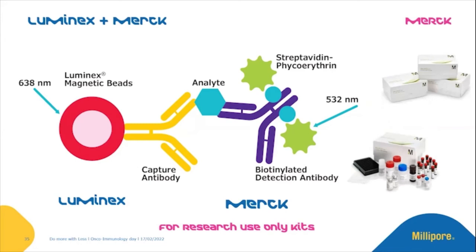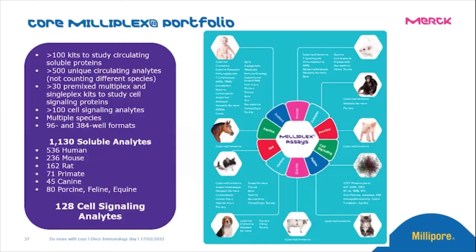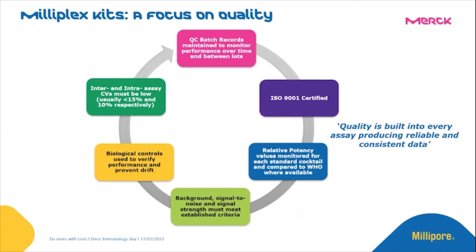So we provide antibodies, the capture antibodies, the detection antibodies, the reagents needed to build the kit, and of course this allowed us to build a very wide portfolio for biomarker studies for different therapeutic areas, different research groups, and of course for different sample types and species as well. So overall, we have more than 100 kits in the panels portfolio, more than 1,000 soluble analytes, different species that can be studied with our panels for different applications like cancer studies, immunology studies, toxicity, neuroscience, cardiovascular diseases, etc., etc.